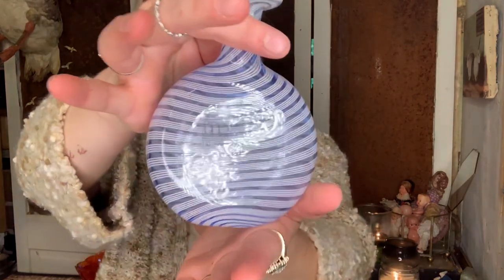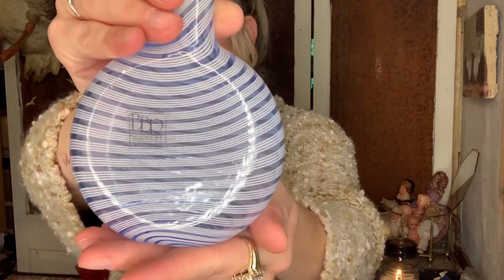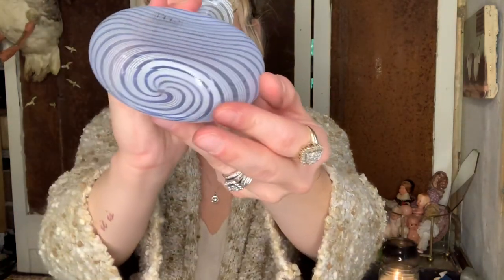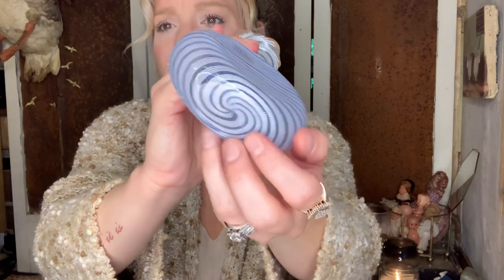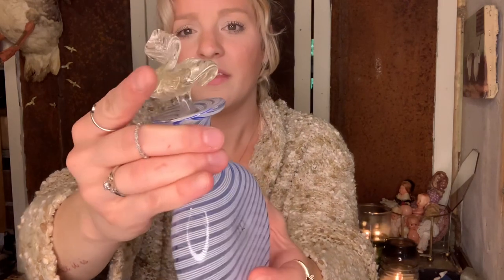But I got this Murano perfume bottle. It does still have its original Murano sticker. It's by BBR, Bibieri Murano. It is in beautiful condition. Look at that bottom, how that swirl is just perfectly centered. So well done. And then the stopper is this beautiful gold flaked flower.